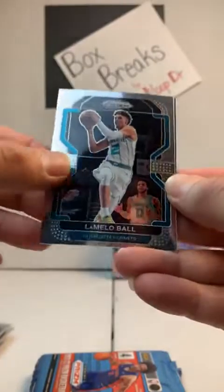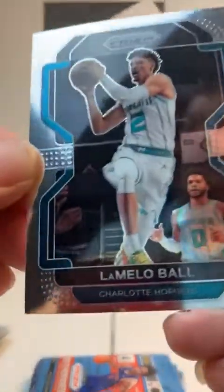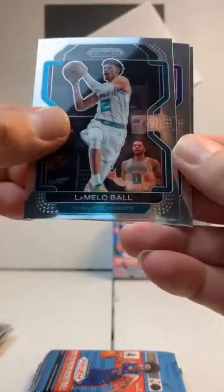Here's another LaMelo. I guess that line is in a picture. It just looks like it's a flaw. Let me look at the Cracked Ice LaMelo. Yeah, it's in that same. Yeah, that's just something in the background. So that's not any type of mark there.